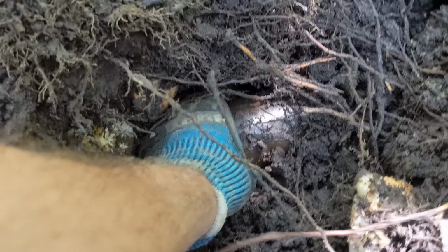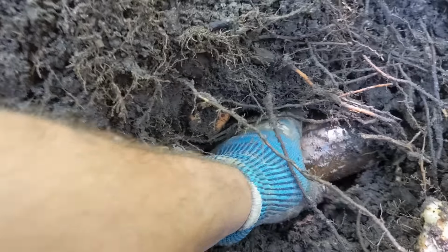I got some sort of bottle getting ready to go right here. It's a ketchup bottle.